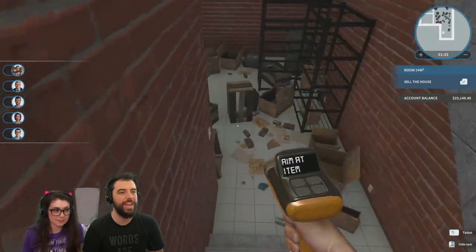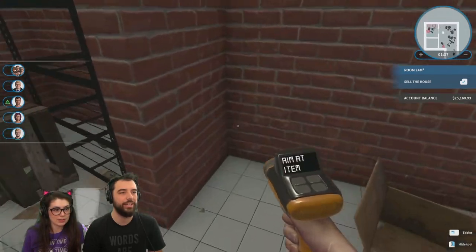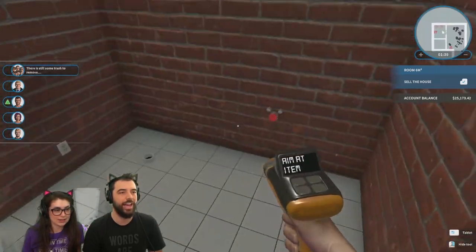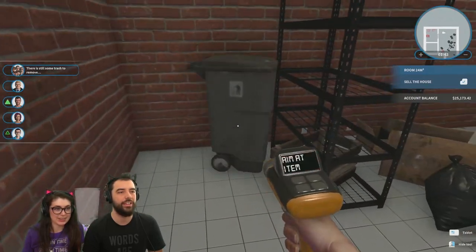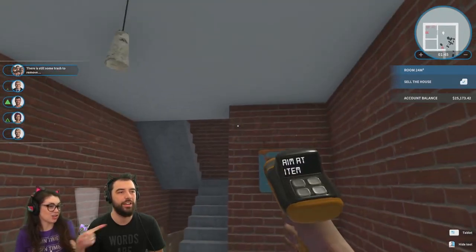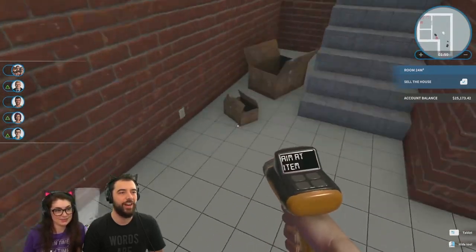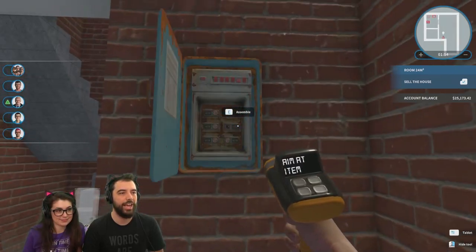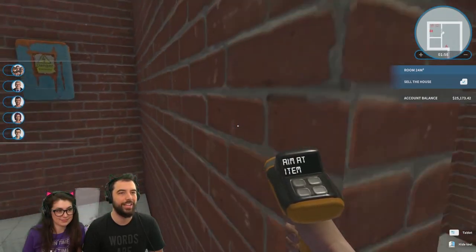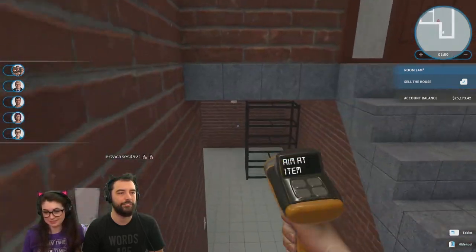Oh yeah, basement. Ooh. This totally reminds me of the house in Phasmophobia. Look, those garage shelves are the same shelves. Same vibe. Same outlet things and stuff like that. Okay, this is going to be great. Just much more well lit.